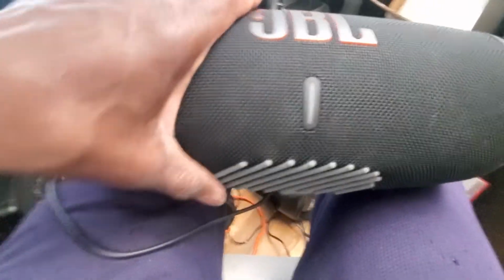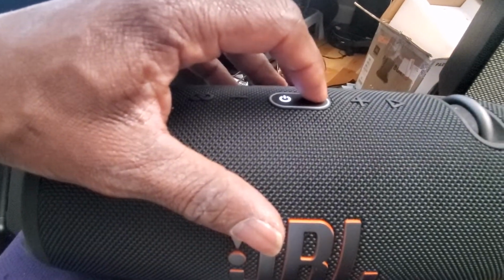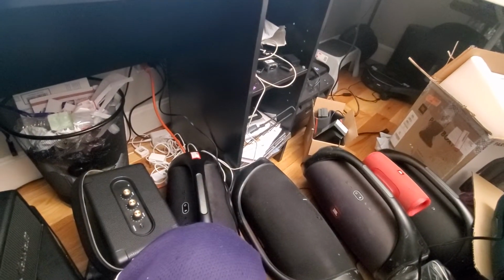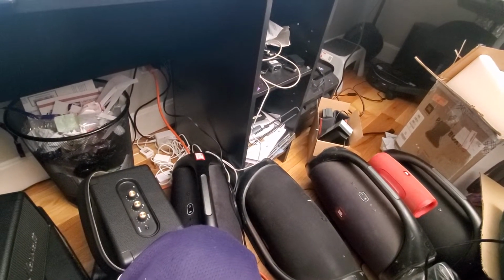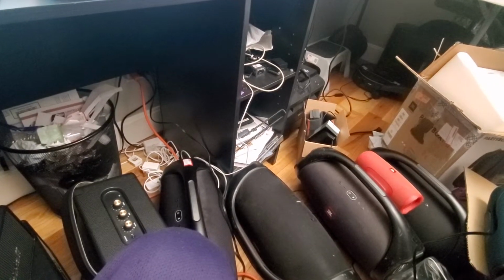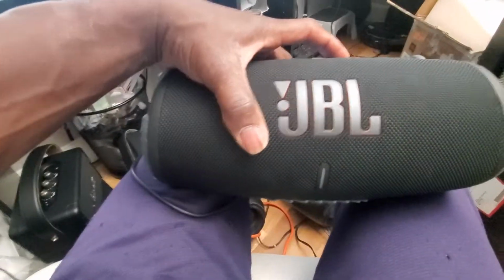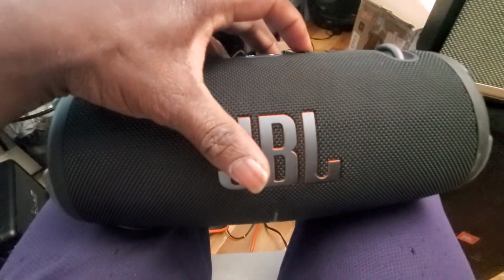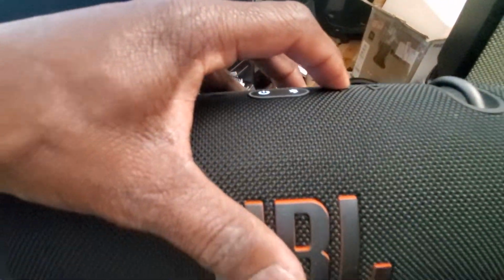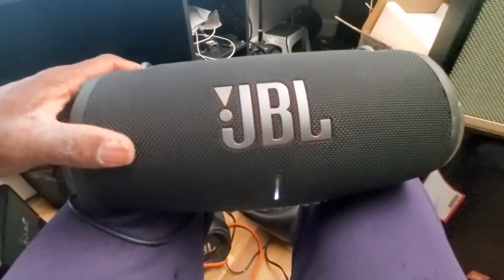Maybe something's up with my charger. My charger plugged up. I don't know, guys. He's charging. As you can see, he's charging. But let's see if this is the one that had that problem. Let's see what it does, guys. All right, here we go. Anytime now. I don't hear nothing. I hear absolutely nothing.